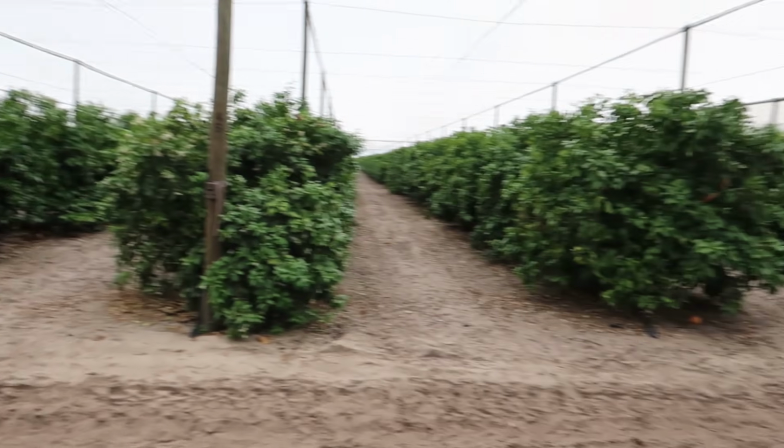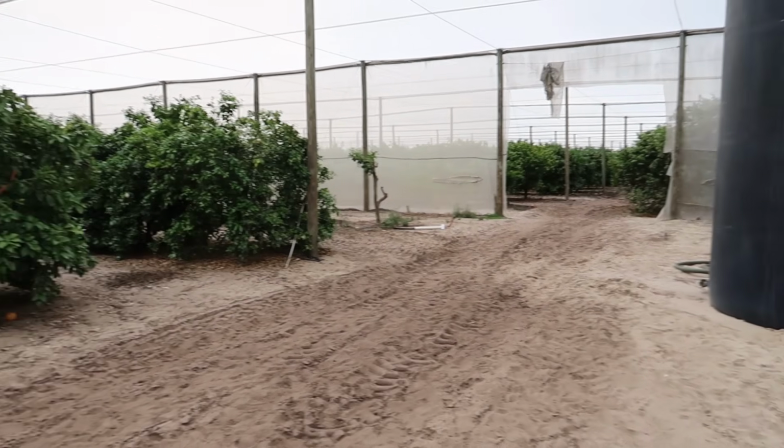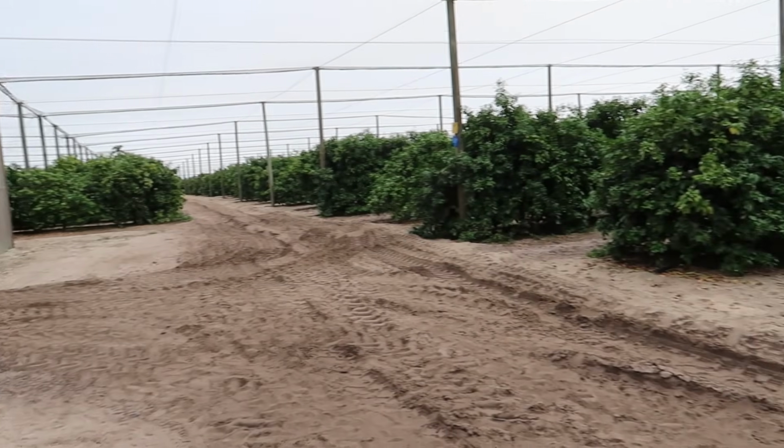How many people do you have working for you? Well, during season, it really depends on if we're picking and what we're picking, how much of it, but typically year round, we have 4 or 5 people. Okay, not as many as I thought. This place is so big, you would think you would need hundreds of people.